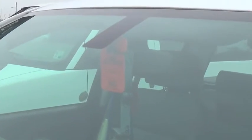Now this is that hanging tag. You must display this on your rearview mirror facing outward as you enter the gate and the entire time you're on the facility. So come February 1st, if you do not have this hanging tag on that vehicle, you will not be permitted to drive into the gate.